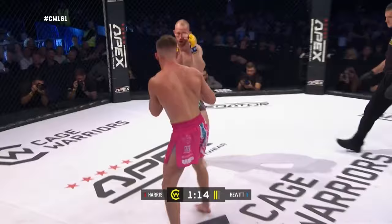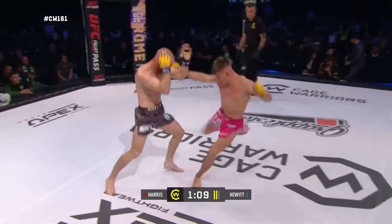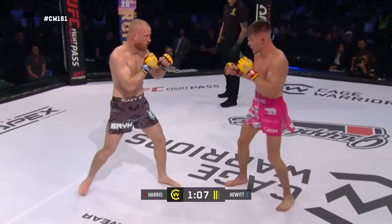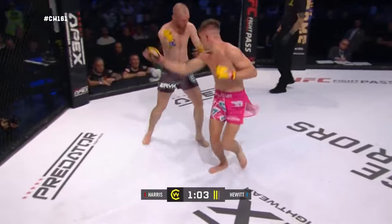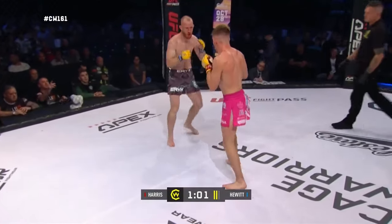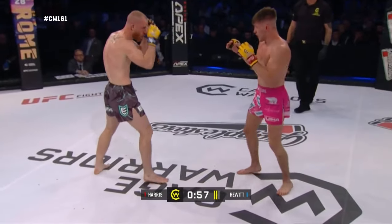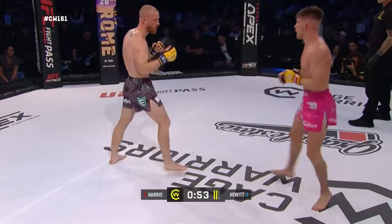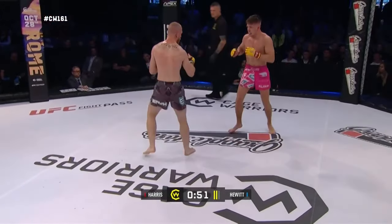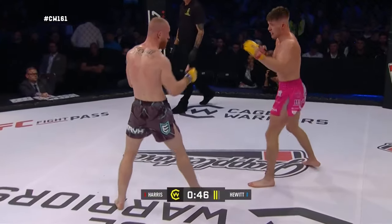I thought we were going to see number three spinning back elbow attempt. Nice kick to the body there from Ryan Hewitt. There's the spinning back elbow. I knew he wouldn't let me down. Hewitt answering back with a nice 1-2, though. Calling his man on now is Hewitt. Certainly not lacking confidence as the 30-year-old.